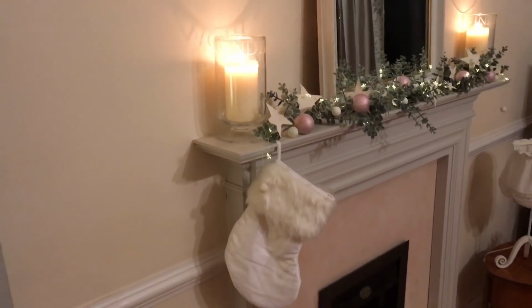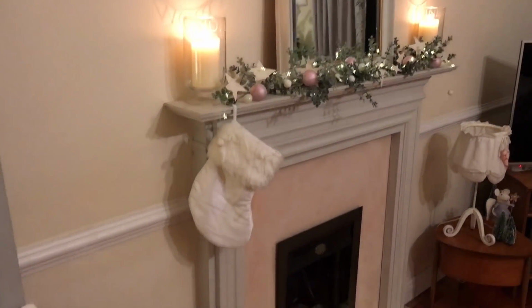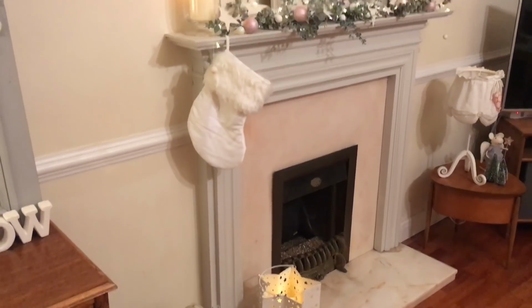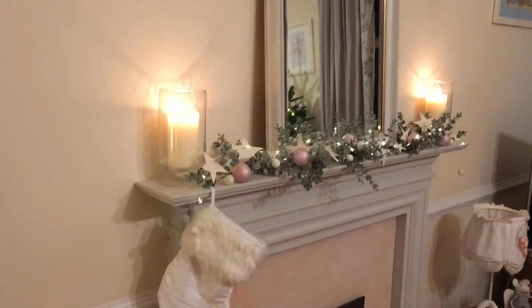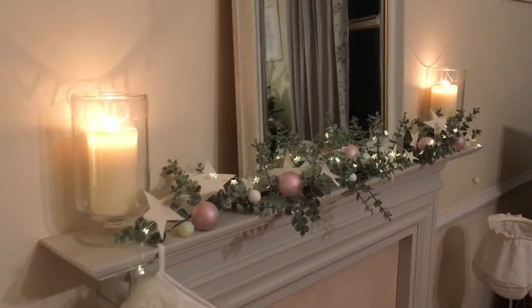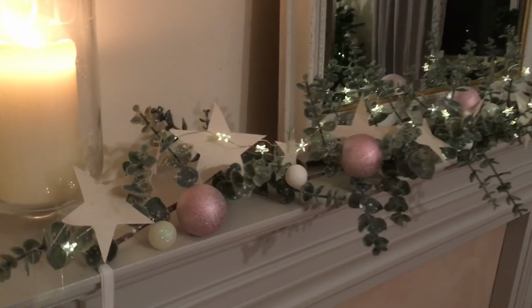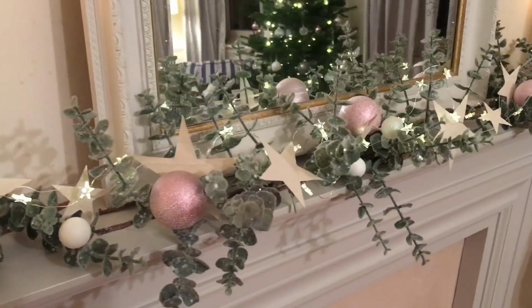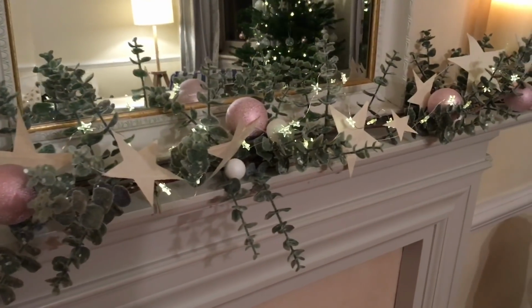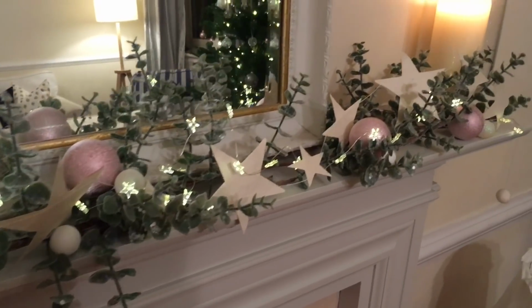Moving on to the fireplace, I absolutely love it. It is eucalyptus stems that I have basically made into a garland, so after Christmas they'll go back into a vase as stems again, with my Emma Bridgewater lanterns either side, my White Company Christmas starlights that I bought last year in the sale, along with my White Company paper garland which I bought last year in the sale.